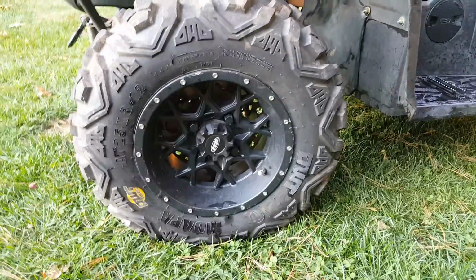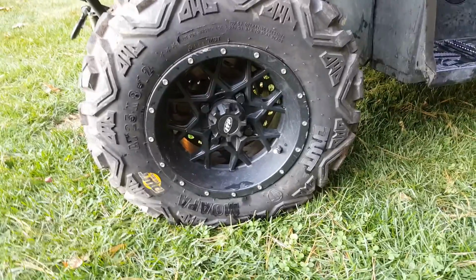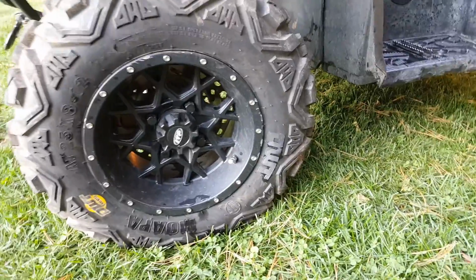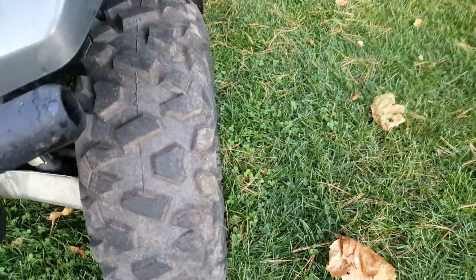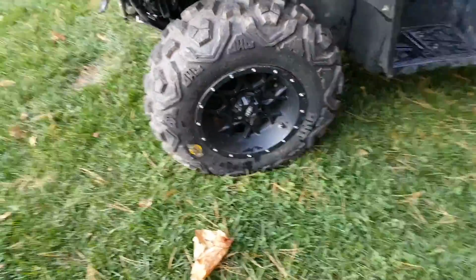But to upgrade, I put on a pair of DWT Moapa tires. They're run flat, so if I get a flat, I can still run them on the rim and it won't damage it. So that's a pretty sweet feature. They're made in the USA. They're kind of a smaller company, but I've heard really good things about them. It's very similar to a Maxxis Bighorn design for a tread pattern, but they tend to be lighter, and I also like the fact that they're run flat and they're made in the USA.